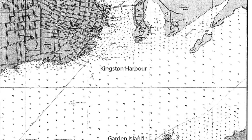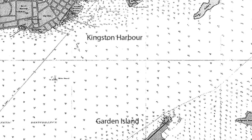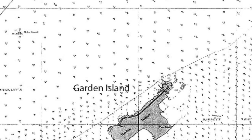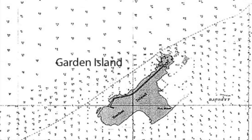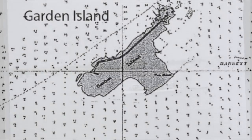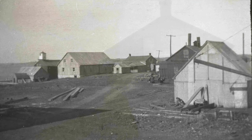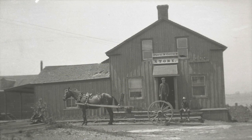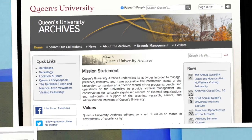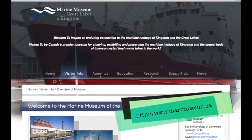Kingston is, as I mentioned, at the beginning of the St. Lawrence River, and the island that was owned by the family, and still is, 2 miles out from the Kingston Harbor, between Kingston and Wolfe Island, is called Garden Island. And the rafts were assembled in a bay on the easterly side of that island, and the ships were built on that island. Some 60 ships were built from 1820 to 1910, and there is much written about it all, which can be found in the archives of Queen's University in Kingston and in the records of the Maritime Museum of the Great Lakes, which is also in Kingston.